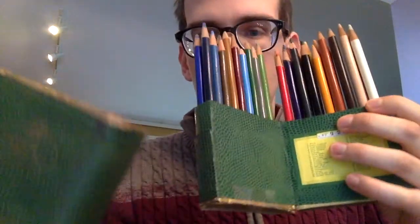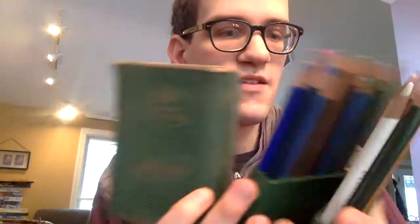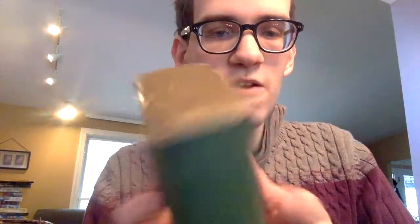This set of pencils here is colored pencils made by Faber-Castell. As you can see, it comes in this sort of green leather case. This I'm hoping to get $40 to $50 for. And the other clue about this pencil set, something I use for a lot of items, is that it is marked Germany.